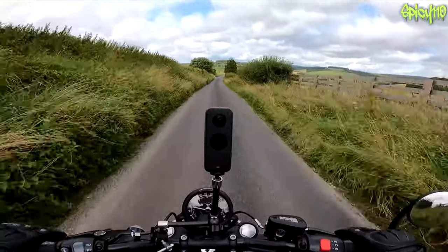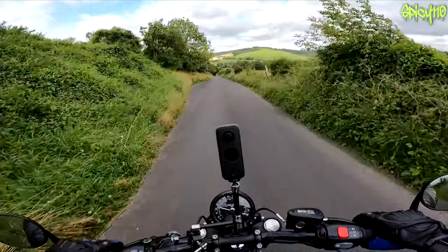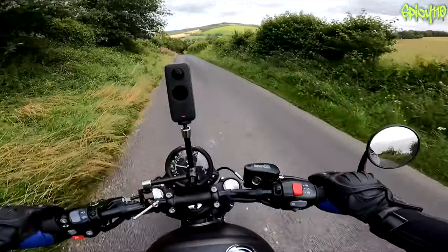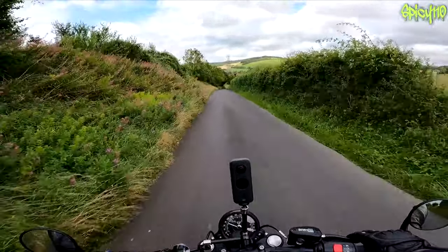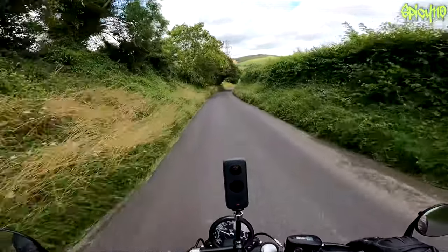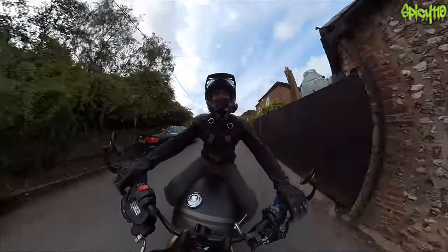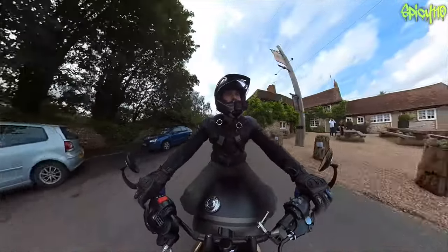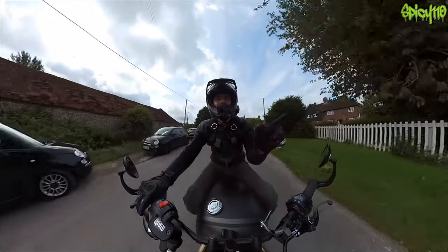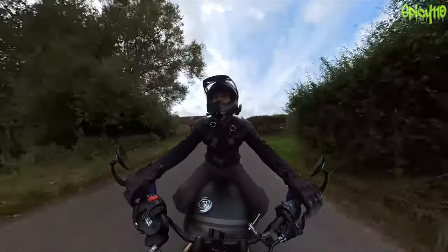Oh, I can't get anywhere near them. Pheasant. Oh, actually, no, it's a partridge. It's a red-legged partridge. I don't know this sort of back area too much of Chichester. I've done this a few times. I can go this way as long as I go up that way at some point.